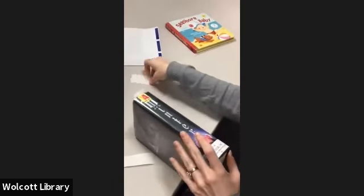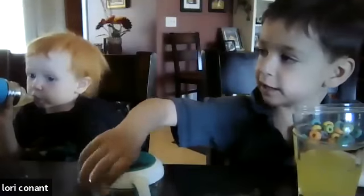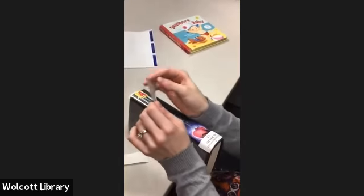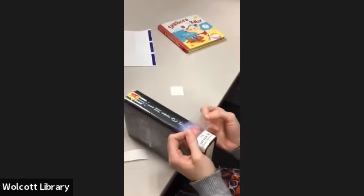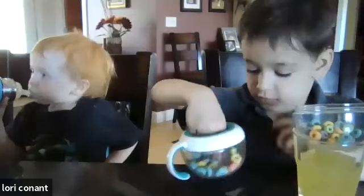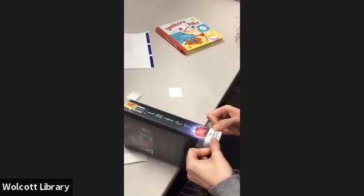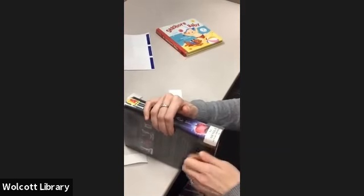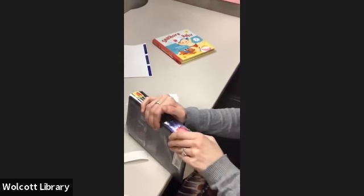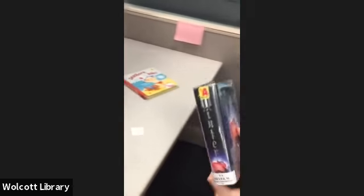These clear labels help protect the labels so that we could still read them, because lots of people touch these books. So we want to make sure that we keep them in good shape, in good condition. Here we go. Well, that looks a lot better, doesn't it?